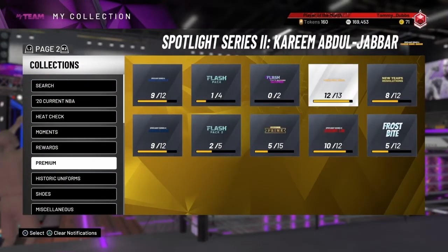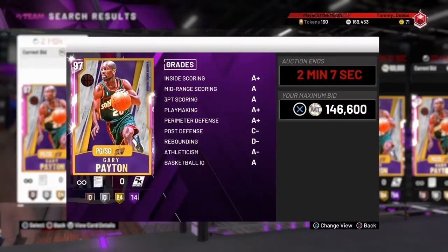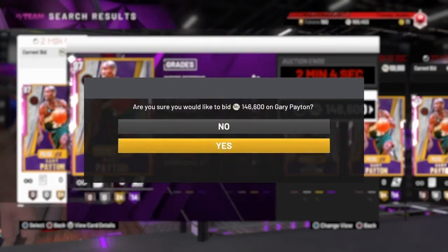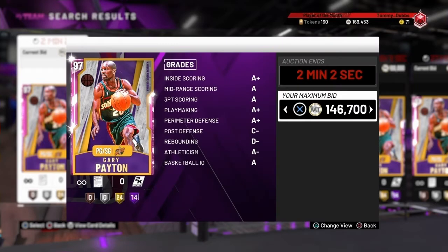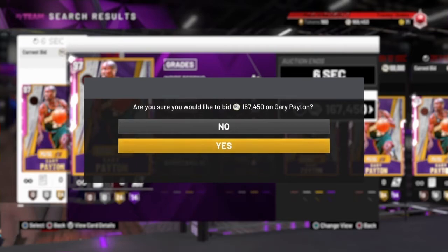Let's go ahead and check back again on Gary Payton. We did get outbid on the 125,000 that we bid on. This one has a diamond contract, so we can overpay for him a little bit. And man, it's gonna take 150K to get this guy. It certainly seems that way. A little over a minute left, and we'll just wait it out so we can know for sure, and we can move on with our lives with Gary Payton in the clubhouse.